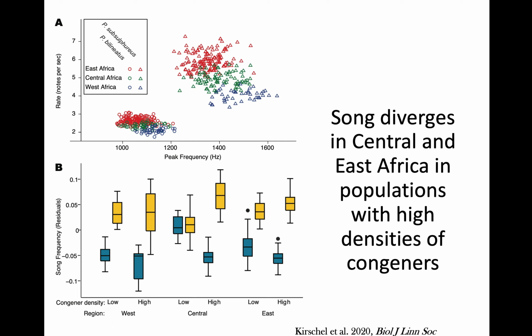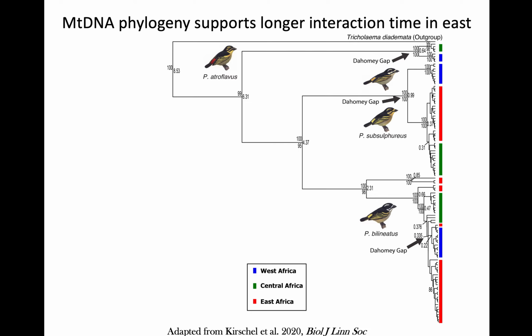They're largely allopatric. They abut in a similar way to the savanna tinkerbirds, whereas they overlap so much, as we showed before, in Central and East Africa. So what explains that difference in their distributions as well? Well, we can look at the mitochondrial DNA phylogeny to find what explains it. And the phylogeny supports longer interaction times in the east compared to the west.